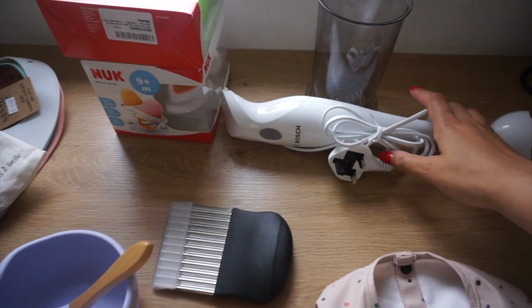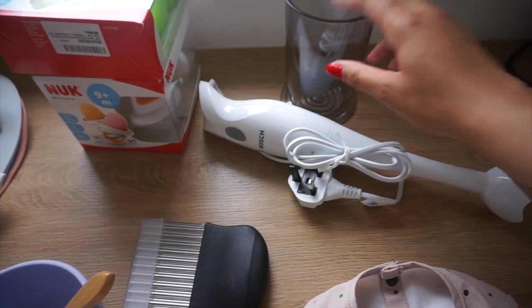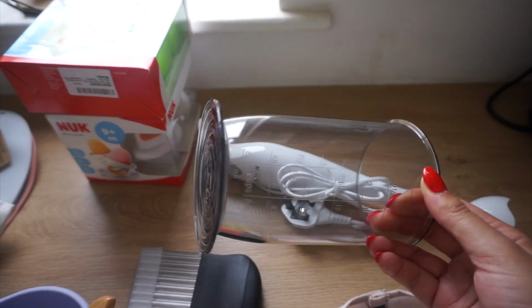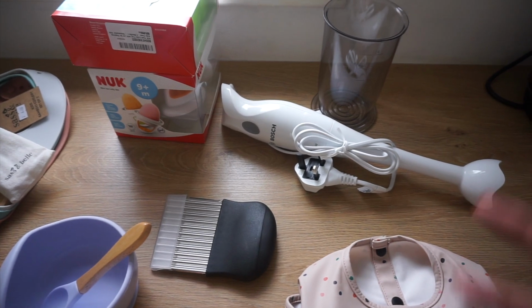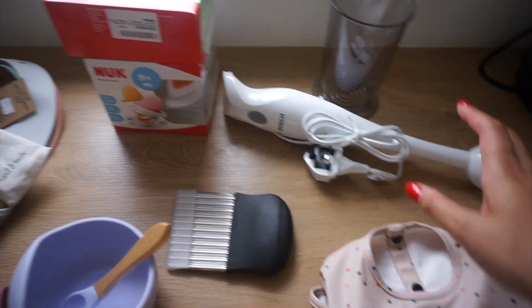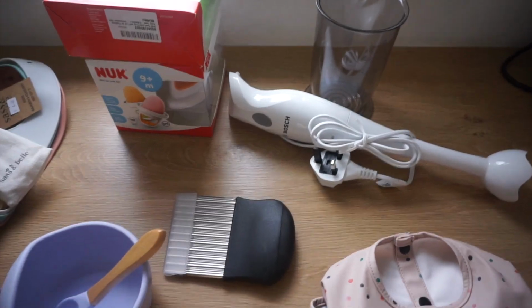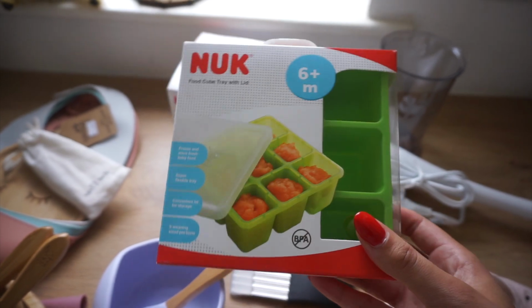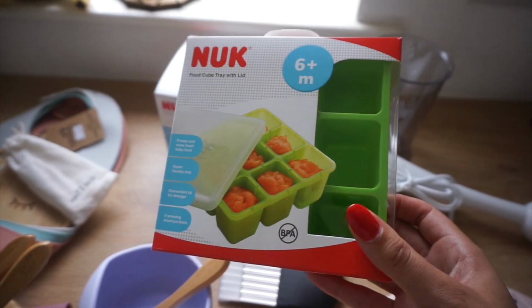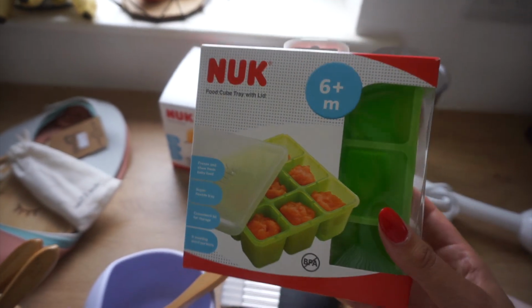I got the Bosch handheld blender, and that comes with this tub, so obviously steamed veggies and stuff you can then mush up. I want to give her things in lots of different textures to start with, so if she's having some carrot, she can have some carrot sticks, but she can also have some whizzed up. I got some of the Nook silicone food trays. This is for freezing portion sizes, and they're really bendy, so it's easy to just get a couple out as and when you need them.